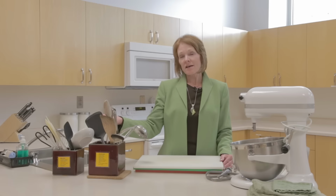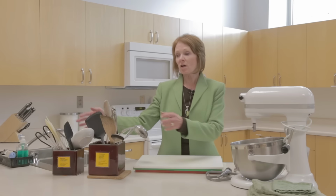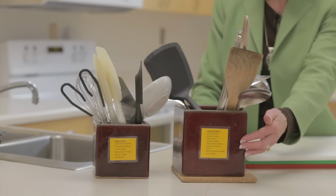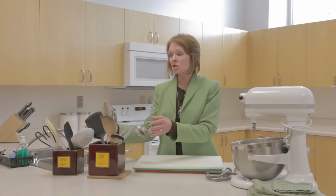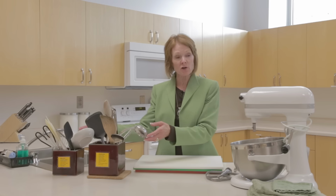In the crocks that are found to the right and to the left of your cooktop, you're going to find a lot of cooking utensils. Just make sure that you read the labels and put them back where they belong. If you have any question as far as what they're used for, ask a TA, because you do need to know what all of these are used for and what their names are for the midterm.